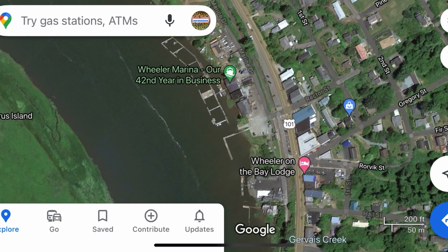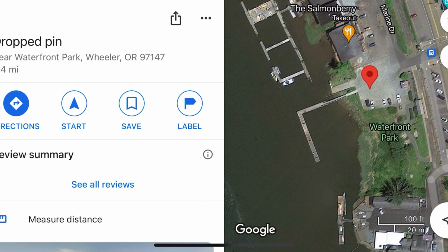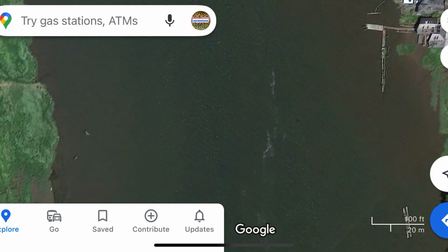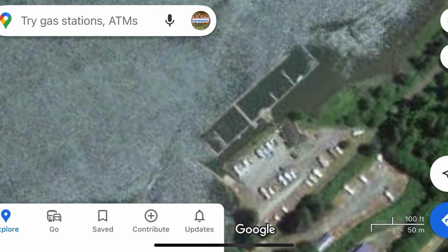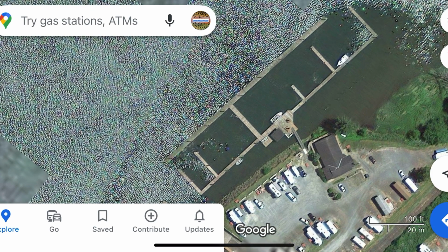My phone's so glitchy. But yeah, you can park just right here and go out on this dock and crab. It's pretty decent. Paradise Cove RV Resort is just downriver. It's right here. I've stayed there before. My grandparents used to have a timeshare. I've slayed a lot of crabs off of that dock right there.